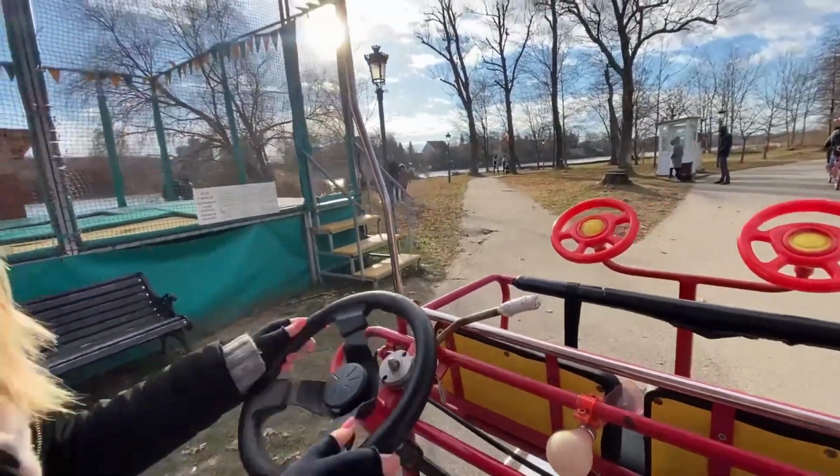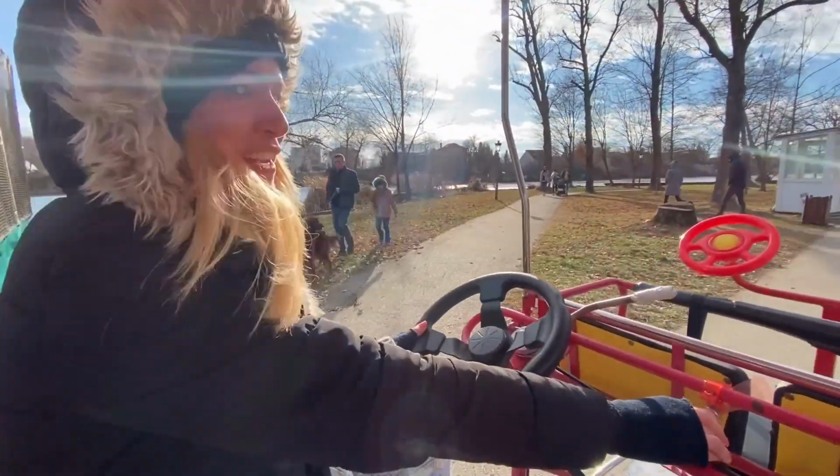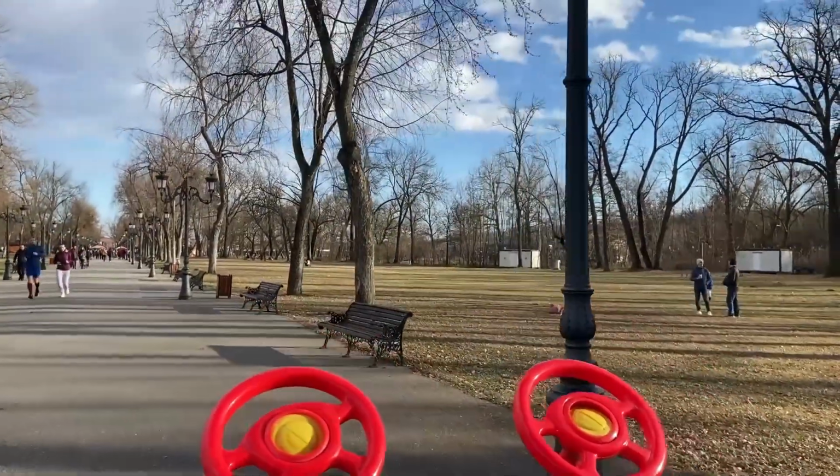If you're looking for something fun to do as a couple or as a family, you can also rent out these four-wheel bikes and just cruise around the park to enjoy the scenery even more.